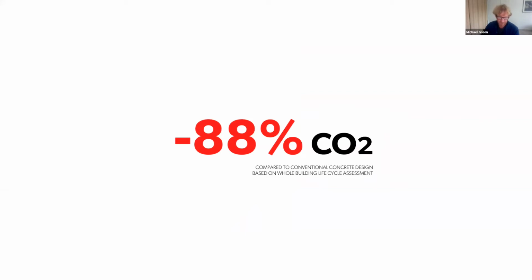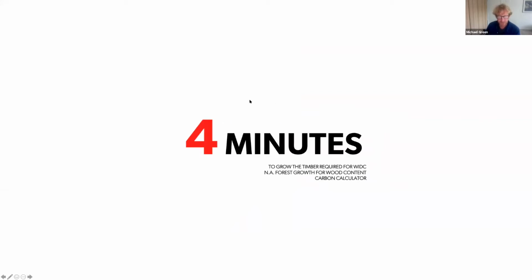And when people often ask me, well, do we have enough wood to make buildings like this? The interesting calculation that we used, using the carbon wood calculator, is that every 4 minutes, the North American forest grows enough wood to build that building. So the forest is constantly growing.